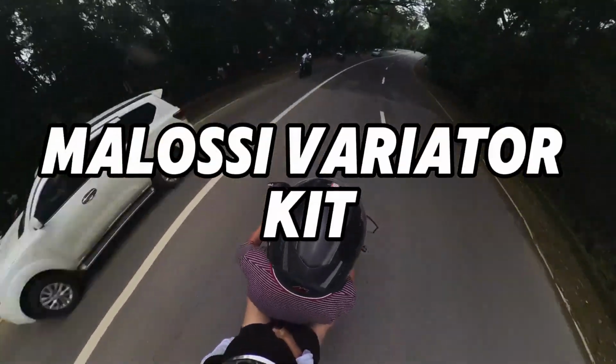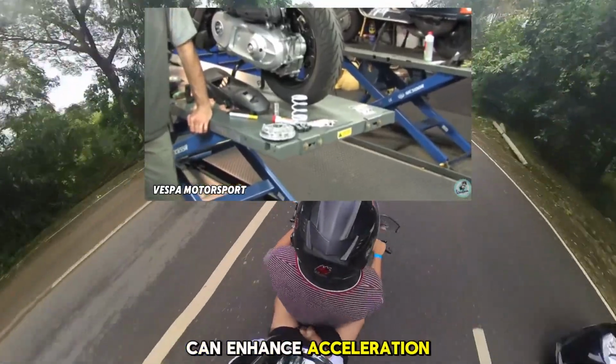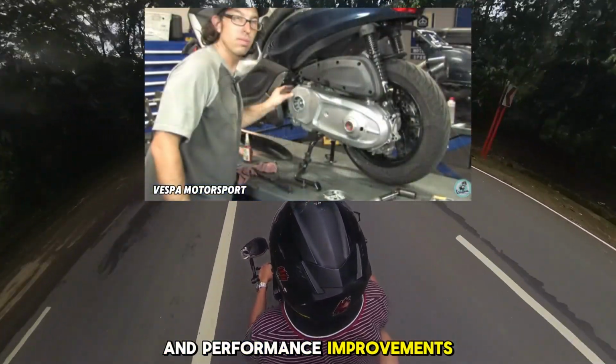Malossi Variator Kit. Installing a Malossi Variator Kit can enhance acceleration and top speed. This kit is known for its reliability and performance improvements.